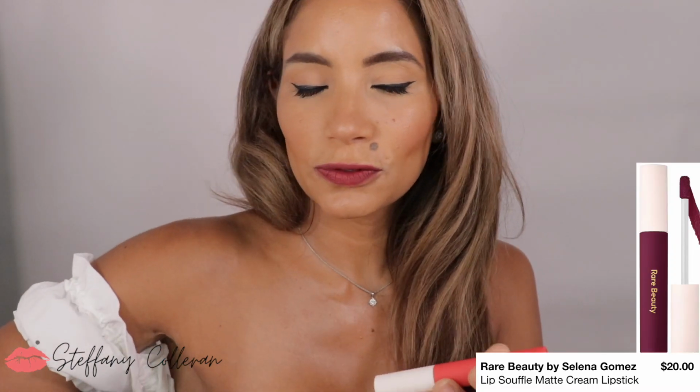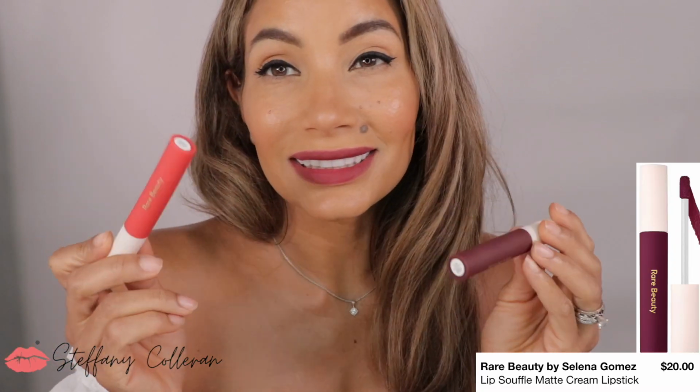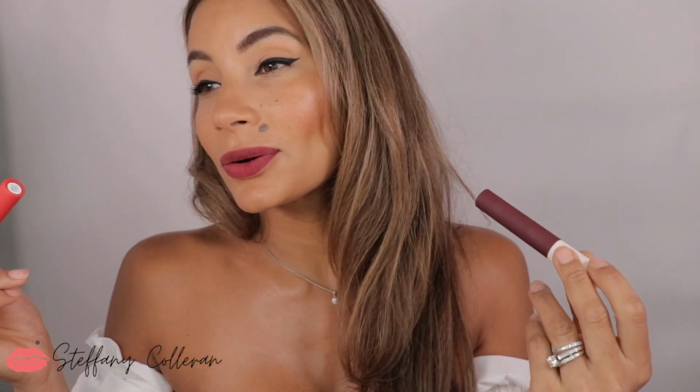So the next product that I loved from this whole collection, you guys, is the lipsticks. The souffle lip situation, you guys. These are really nice. They feel amazing on the lips. My only issue with it is that because we are wearing masks whenever we go out, this wouldn't be a product I would be using on a regular basis. This would just be one of those products only when I can wear it out without a mask, and that's the only thing.